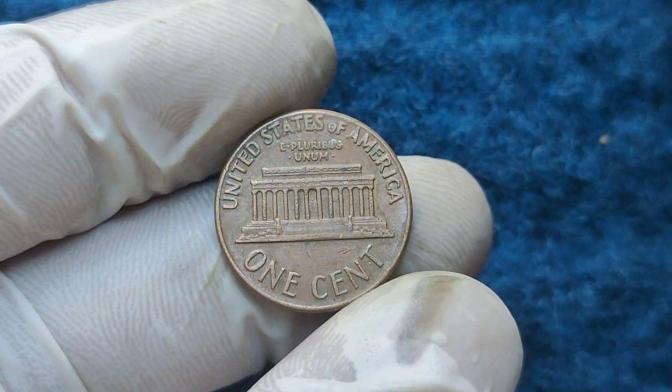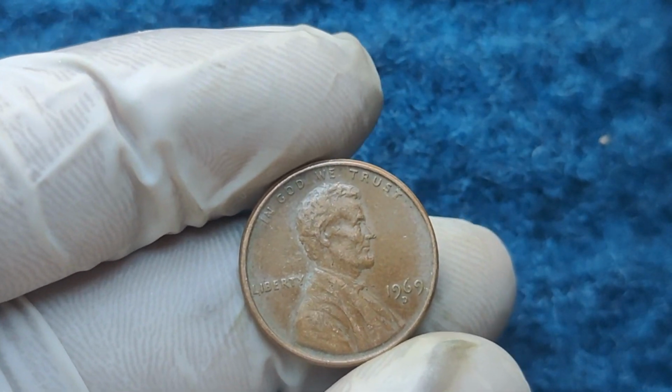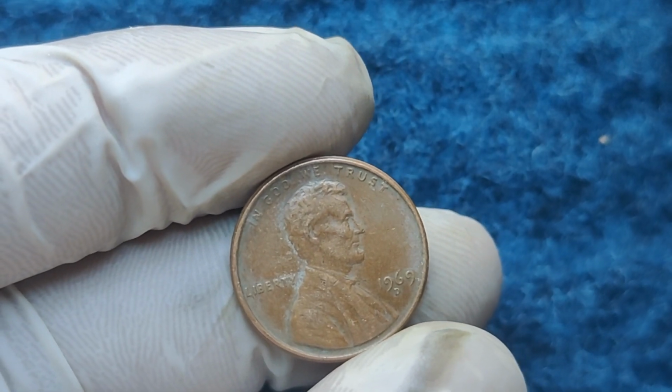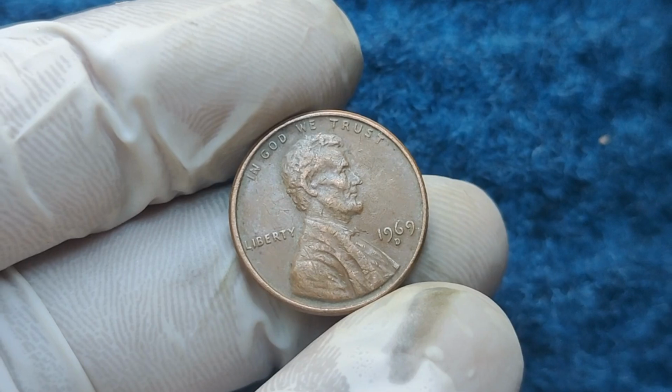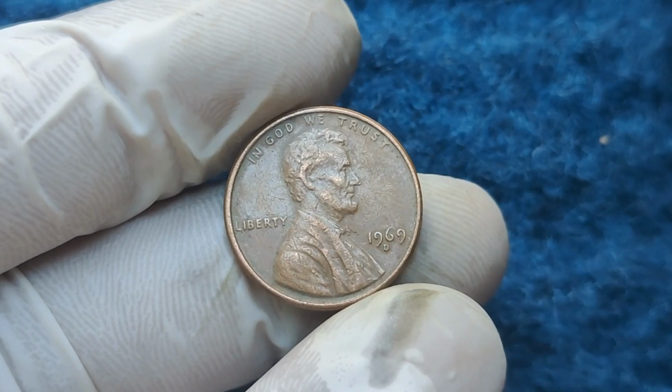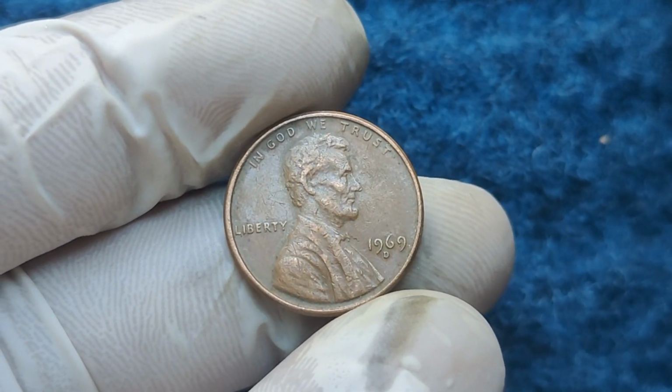Now, before you start raiding your piggy banks, let me tell you everything you need to know about this rare gem. I'll cover what makes this coin so special, how to identify it, and the wild story behind its value. Stick around, and by the end, you'll never look at pennies the same way again.